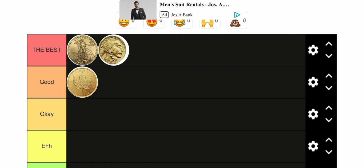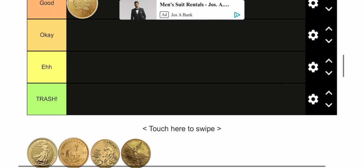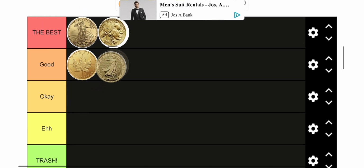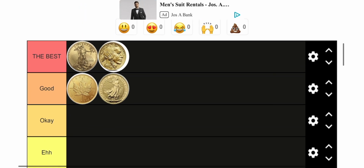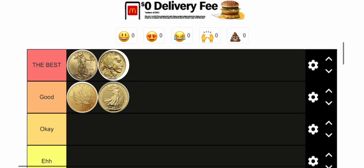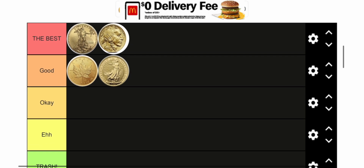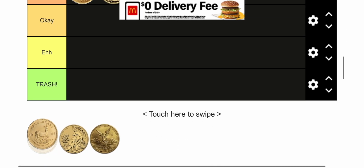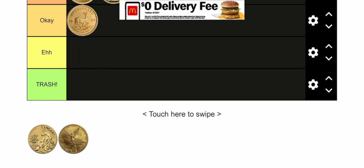So second choice. Along with the Royal Mint Britannias, I will also put the Royal Mint Britannias in the good category. They're getting up there, but they're not quite at the level of the American Gold Eagle or the American Gold Buffaloes. So that's also going to go in the good category, in my opinion. And again, guys, this is just my opinion, my thoughts.